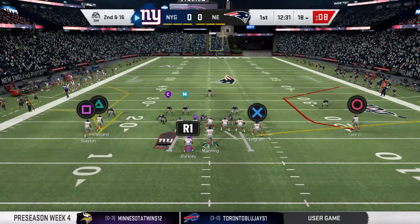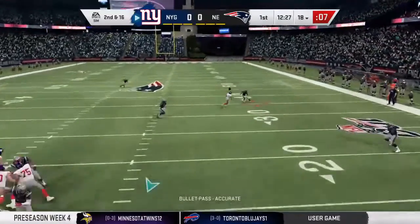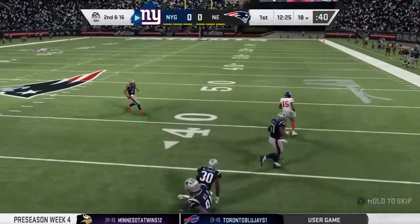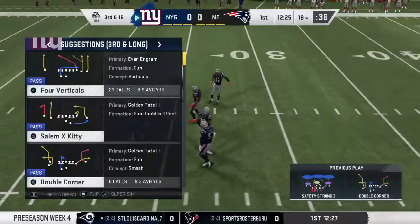Now on 2nd and 16, Manning. And that's going to be incomplete. A lot of contact, no call, and it's 3rd down.